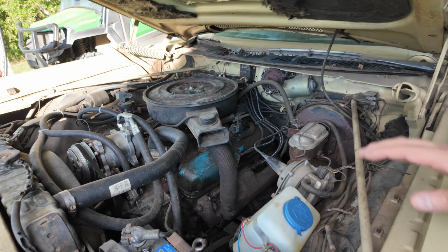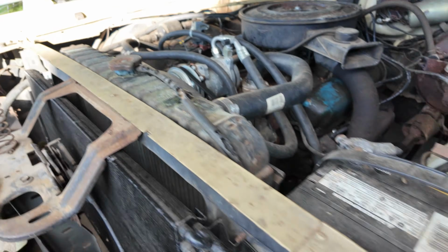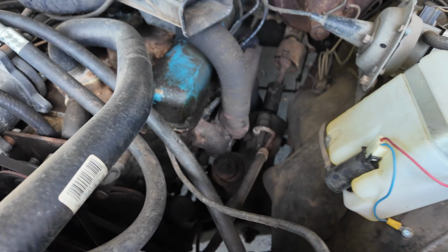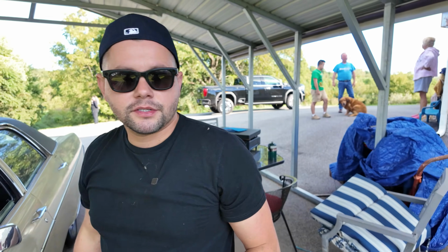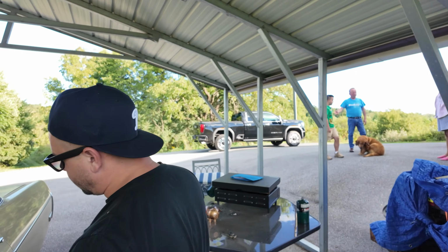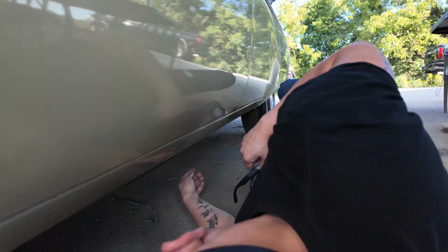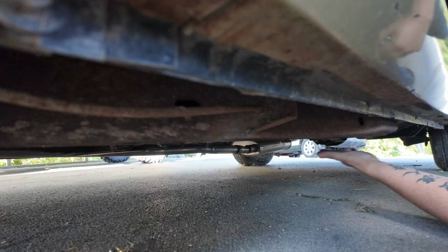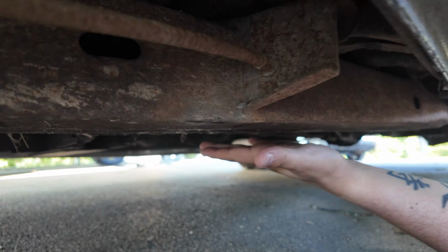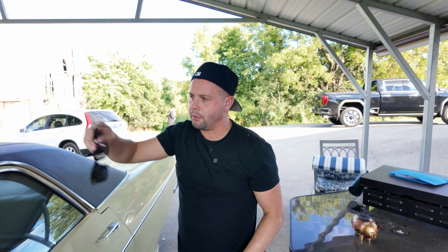We got power brakes, air condition, and power steering. I'll be honest with you, this is a cool find. It's not a perfect car, but it's really cool. We climb underneath the car. Underneath, it's got a little bit of surface on it, but this is all solid. This undercarriage is beautiful. It was garage kept. It basically stood under the car port, and in their barn over there, they got a garage.